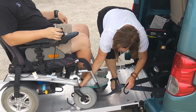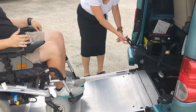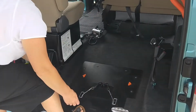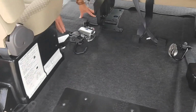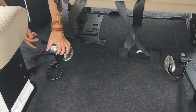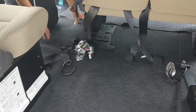When the vehicle is complied, Integrity added 4 oval L pocket floor anchorage points which meet Australian design rules. The L-track connector key strain retractors connect the wheelchair to the floor. This has a red lever which releases the belt. The end hook can be attached to the wheelchair. Integrity can change the position of L-tracks if needed.